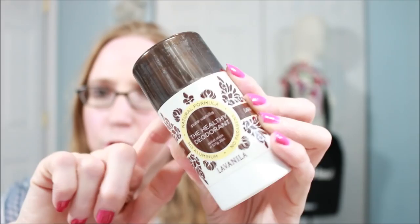This is the La Vanilla Pure Vanilla deodorant. This is one I sold two of these already on eBay. So I paid like 50 cents for this. So I did keep one for myself.